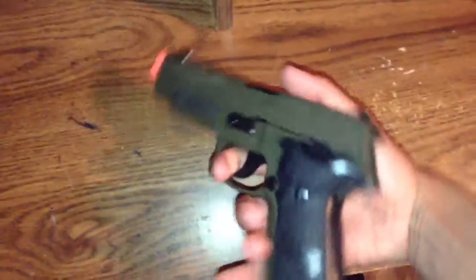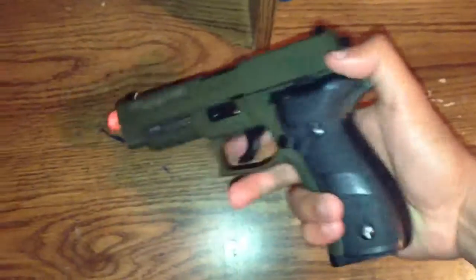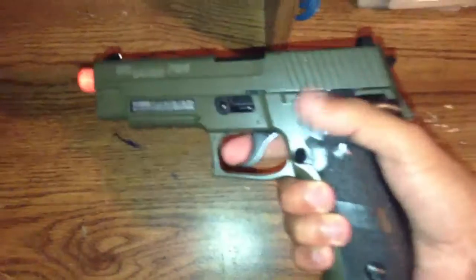Today I'm showing a video of this pretty awesome BB gun that I just got. It is a green gas powered Desert Eagle. Pretty cool blowback.